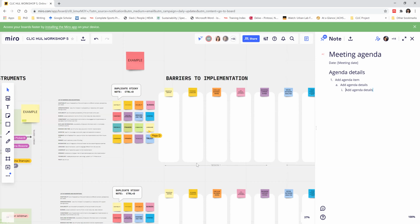And here, these white bubbles, each of them represent one of the tools or models. Of course, some barriers apply and are encountered in the implementation of multiple models. So what we are gonna do is duplicate these sticky notes.